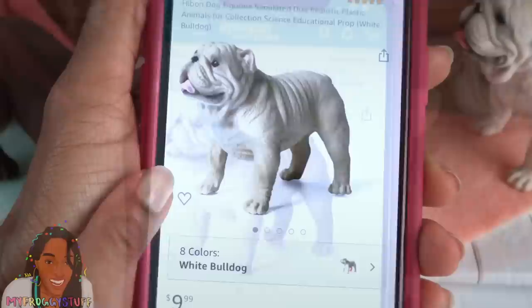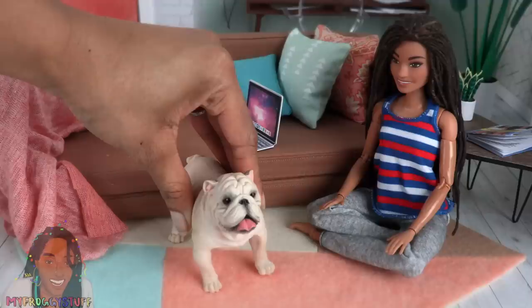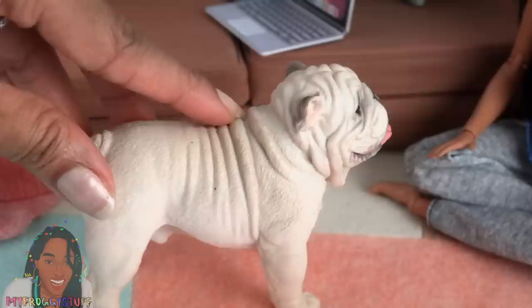Under the picture, there are color options that actually show you different breeds of dogs. The prices vary from $9.99 to $15.99. This is the white bulldog at $9.99. He is standing up. You can see some seams across the face, but he has some pretty realistic coloring. I like the pink in the ears and the black around the mouth. Little wrinkles on his back. And I think he has a great side profile.